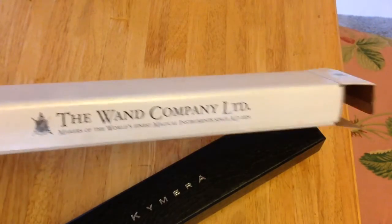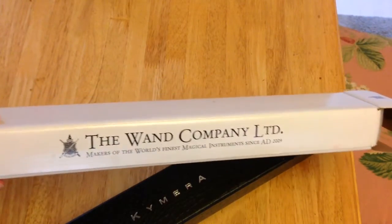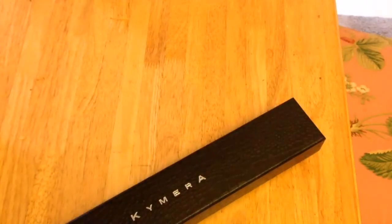And I'll show you, let me reach, that it came in its original box. I keep doing things sideways here. The Wand Company, Ltd. So that's pretty cool. I've seen them online on eBay going for minimally like $60 and up into the $100 range.